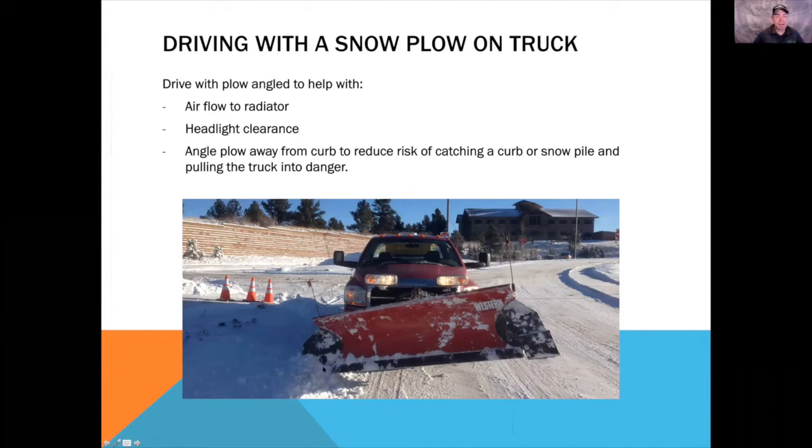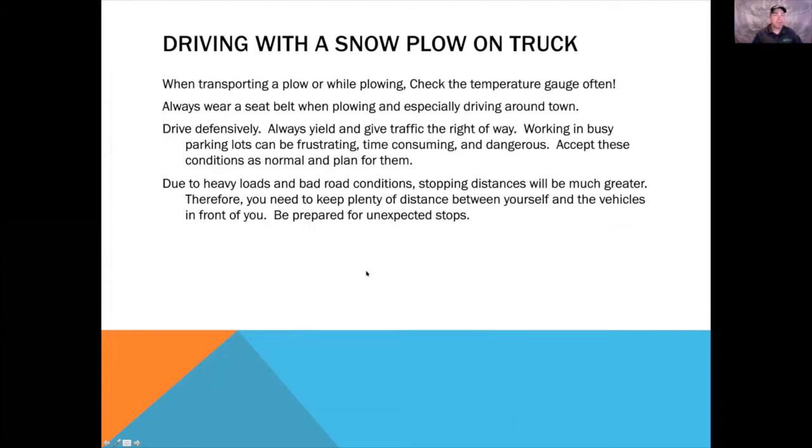And then like here, he's got it angled down toward the curb. You want to try to angle it away from the curb, which means sometimes you're moving the plow while you're driving across town. And you obviously have to be careful doing that. But what can happen here is if you just accidentally cut the corner too close going around a curb, and this wing happens to grab that, it'll actually kick the whole truck out and spin you out. So you want the plow to be up over the curb and the down part to be out in the street.